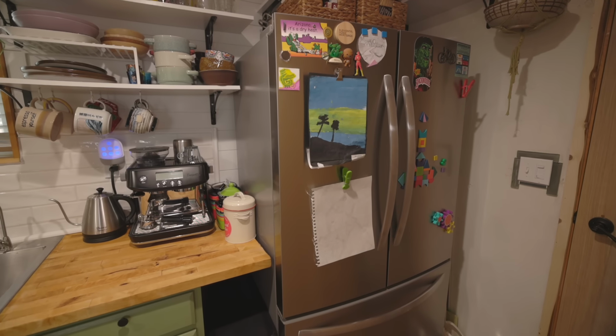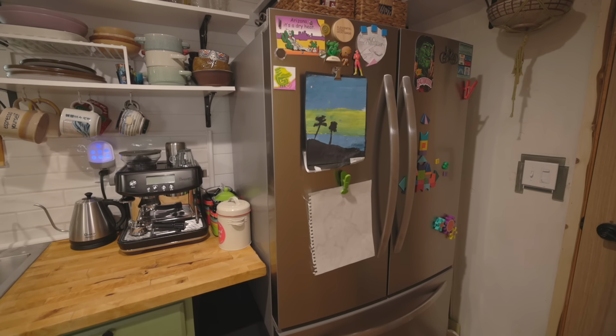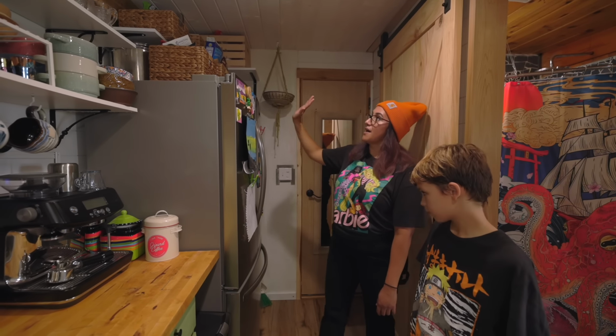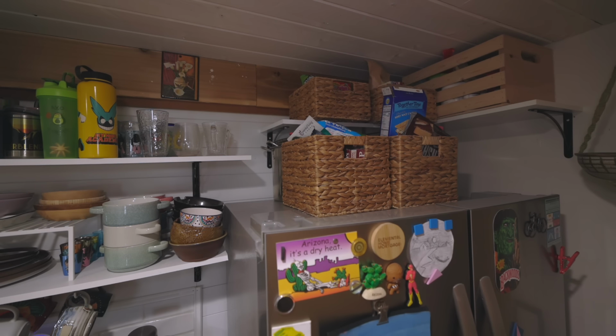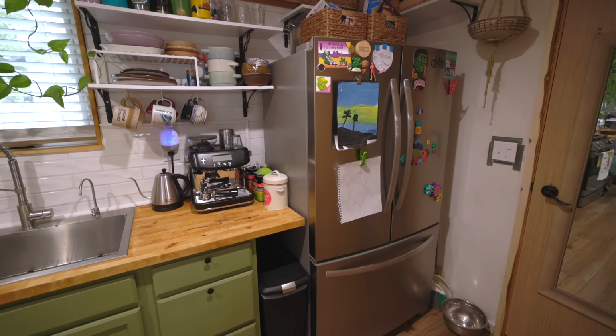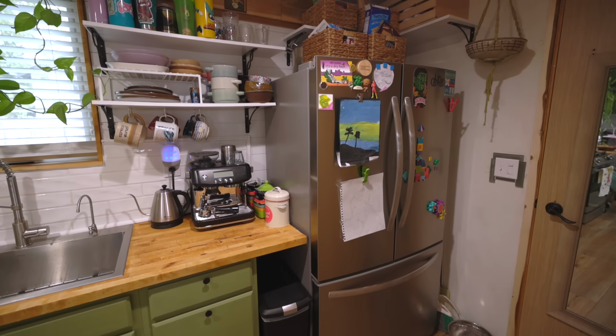So I got this fridge, it's counter depth, so I measured it specifically so the small door in the back could open. And I also have some storage boxes above and some shelving. And those are some of the items that I don't need all the time.